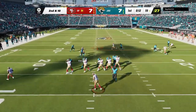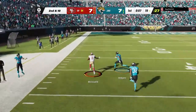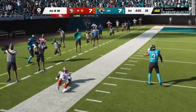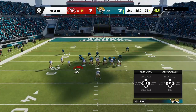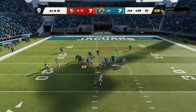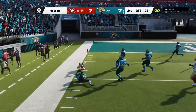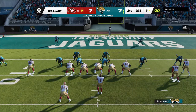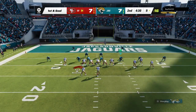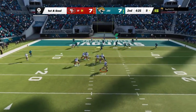On second and 10, Lance. Man open, that's Ray-Ray McCloud. And he is finally forced out as they've got it with a first and 10. Throw left side, complete to McCloud. And he takes the ball down the field. They had a big play a moment ago, followed it up with another nice one here. And before you know it, they're already looking at first and goal.